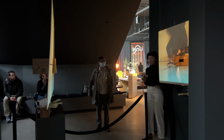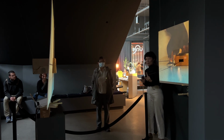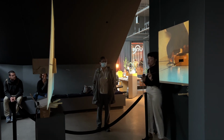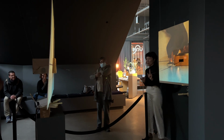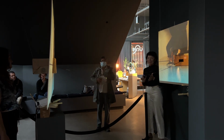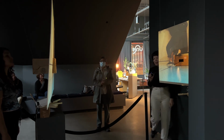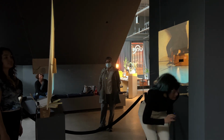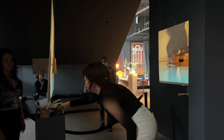So without further ado, if Jess, you want to give me a hand, we're going to try to play this cassette tape and hope that it actually plays all the way through, because this is a very precarious piece. Yeah, so I'll leave it at that. But that precarity of the work is definitely intentional here. So I'm going to set this down.